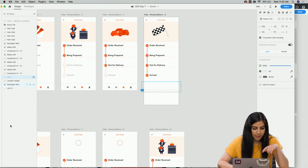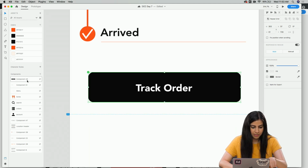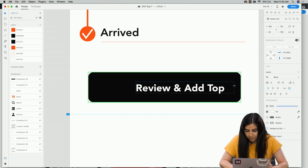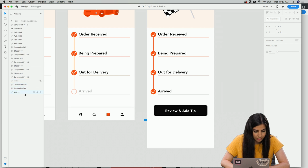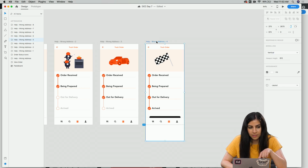But in this case, we can just add a button and hope that they might want to review and leave a tip. So I'm just gonna take my button that I made into a component, and we can do review and add tip. I think I spelled that wrong. Yep. Review and add tip. And we can just add this here. And then I'll bring back the menu. Okay. And I'm making the artboard longer so that you can scroll down.